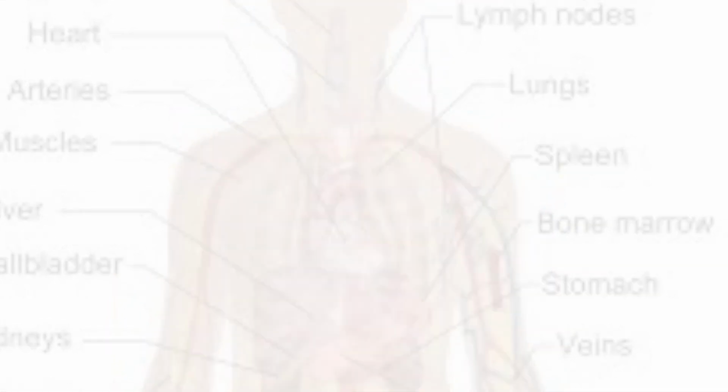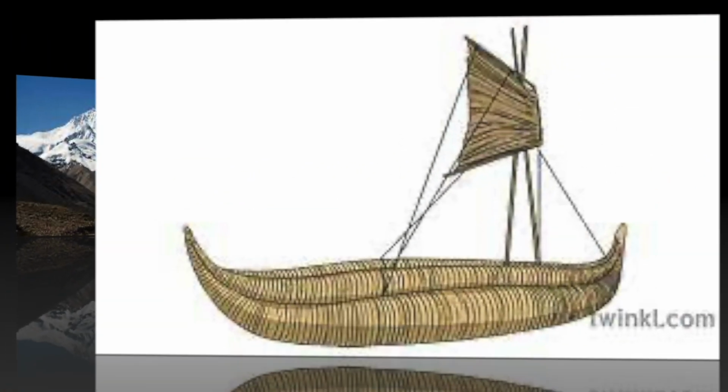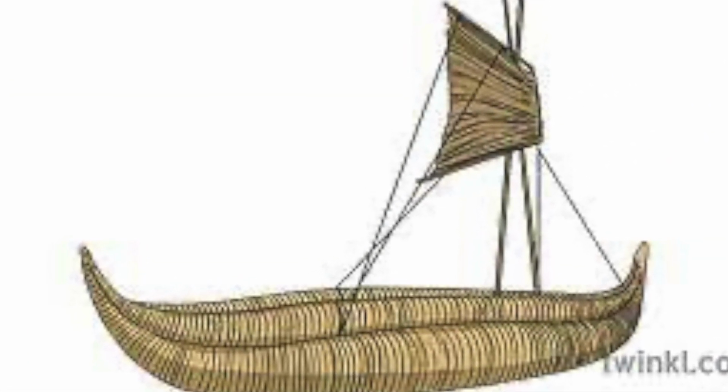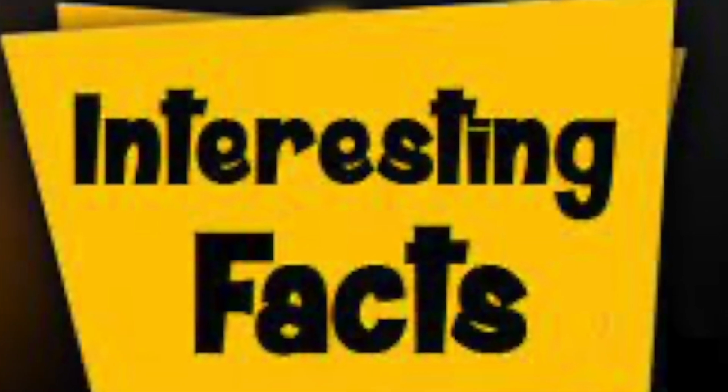Mesopotamia is diverse and falls into five main regions: the desert west of the Euphrates, upper Mesopotamia between the upper Tigris and Euphrates River, the northern highlands, and Iraq, lower Mesopotamia. That is one interesting fact.